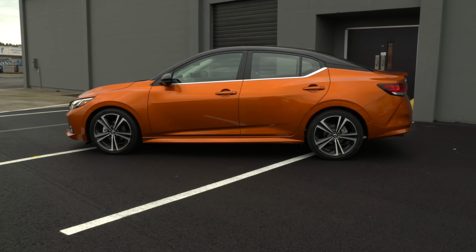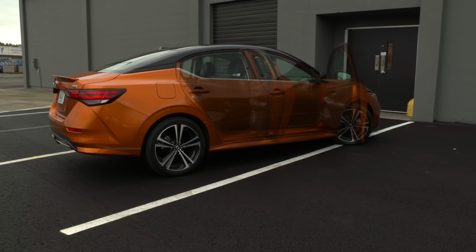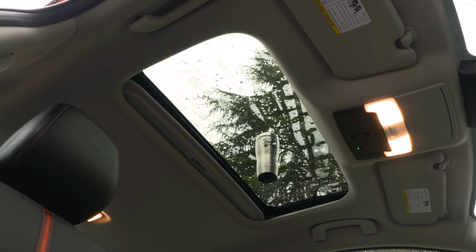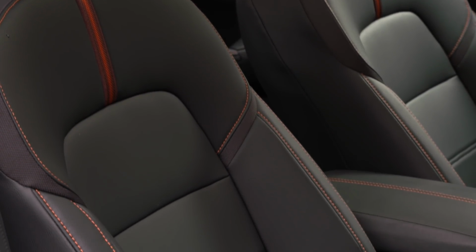I'm driving a fully optioned SR model that stickers at $25,170 with the two-tone roof treatment and premium package. That's as spendy as it gets, folks, and it includes some sun and the kind of camera system found in luxury cars. Sentras get cloth seats. The premium package adds leatherette, in other words, not from a cow.